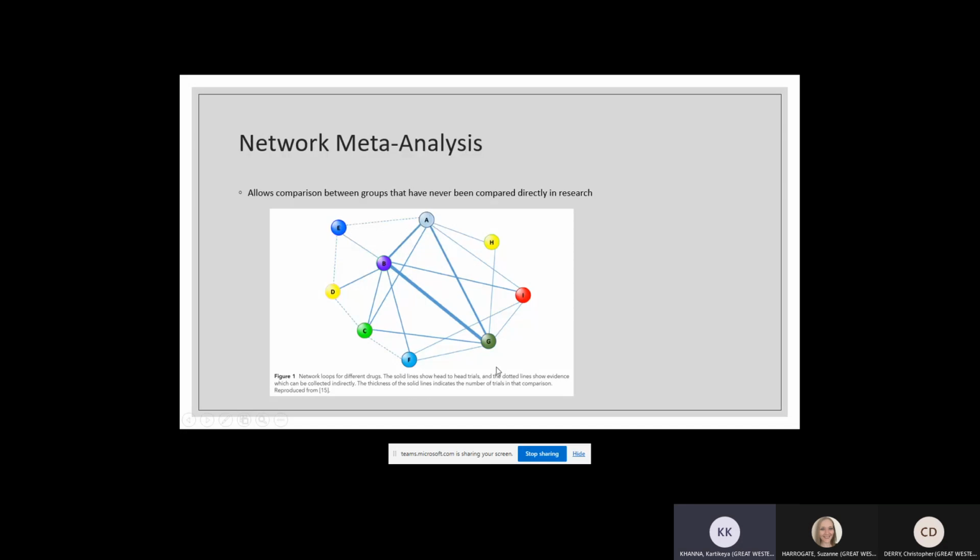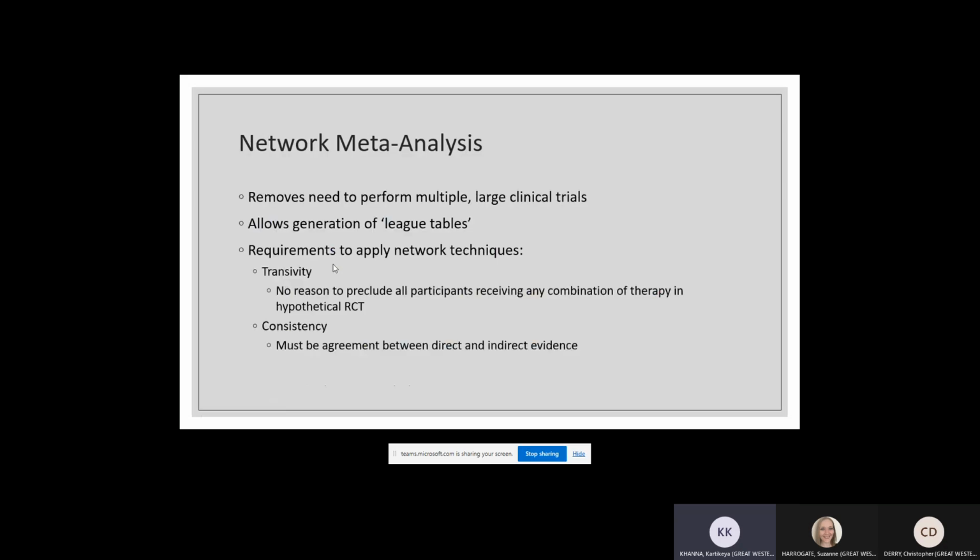By doing this, you can build up a map where you compare essentially every treatment available on the market. And what it allows you to do is generate these league tables without having to do massive direct comparison studies. And this is really useful in areas like this, where you've got lots of options and there's no clear consensus on what the best treatment options are. This isn't the first paper to try to use this technique, but it is relatively novel, and I haven't seen it used a lot previously.